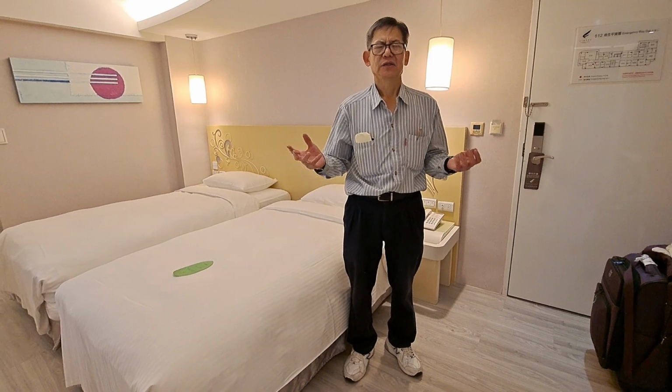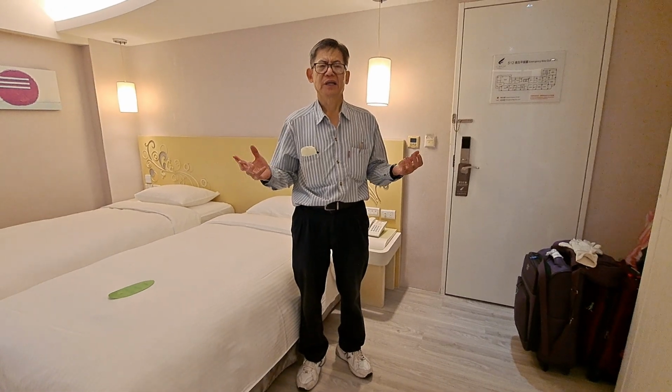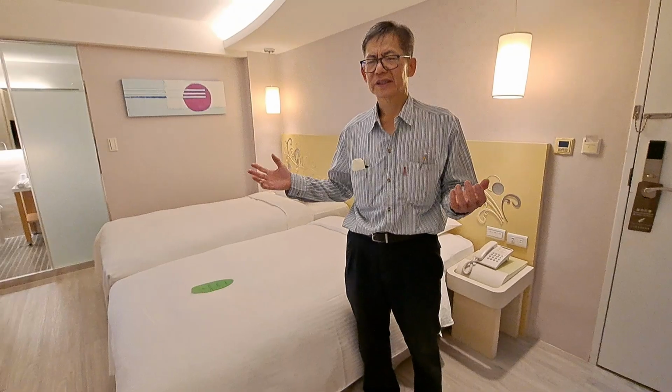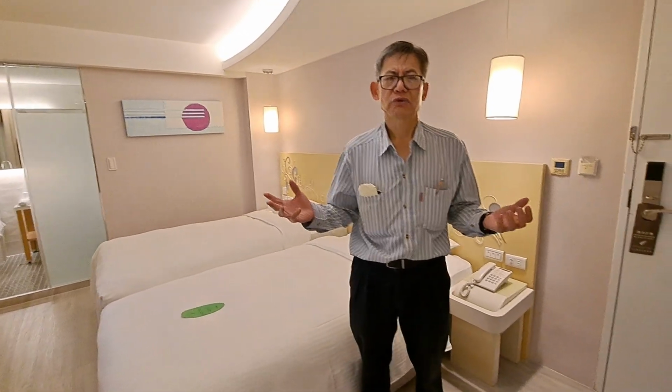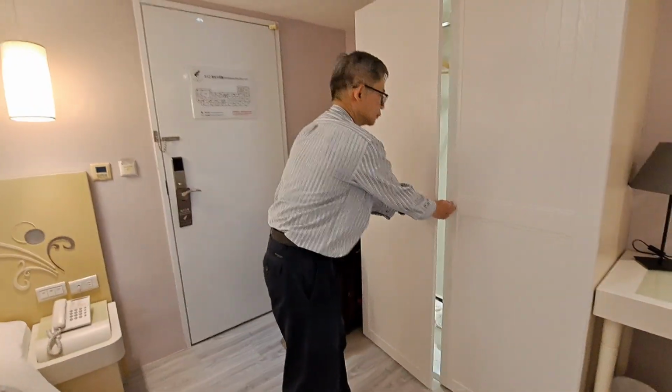This is Songjiang Nanjing in Taipei City, and this is the chain hotel. And this room has 2 twin-size beds. So we're gonna start a room tour. So to start from here, this is the closet.